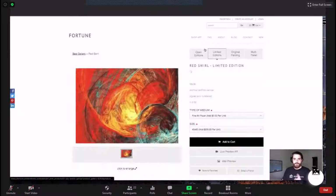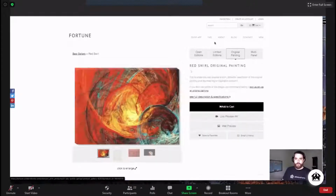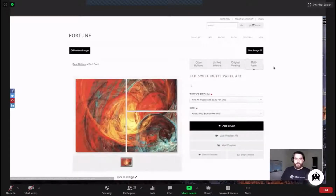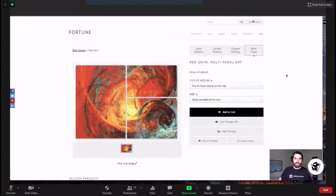With one click, you can start shopping the limited edition prints, signed and numbered, highest quality, that sort of thing. With another click, you're over to the original version of that image. If the original is available, you could step up and buy it right here. Finally, the multi-panel. This is where you break up a single image into 3 prints, right? So it's a huge upsell. You turn one print sale into 3, very sleek and modern presentation.